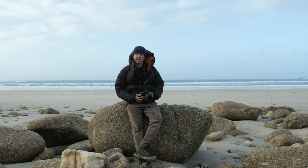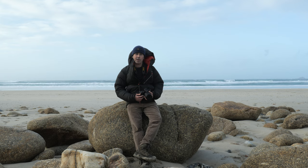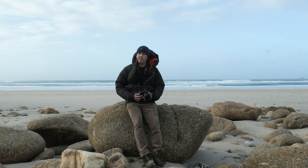So I've just come down to Sennen Cove today. It's only a couple of miles from where I live. We basically just had 2 days of solid rain. It's been really, really grim. I've been stuck inside for quite a long time, so I just fancied coming out for a couple of hours.